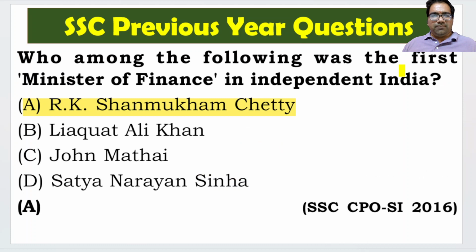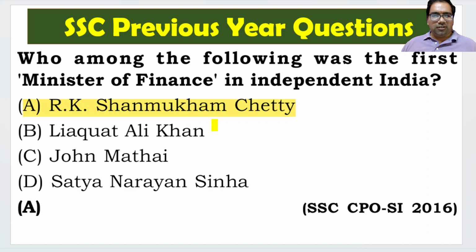Who among the following was the first Minister of Finance in independent India? Please note this is independent India. Shanmugam Chetty. This person was the first finance minister. And John Mathai was the railway minister. Right. And Liaquat Ali Khan. This guy was also a finance minister, but it was an interim government, which was in 1946. Here the question is about independent India. That means after 1947. So the answer is Shanmugam Chetty. Liaquat Ali Khan was the finance minister in the interim government, not the complete government, not the independent government after independence.